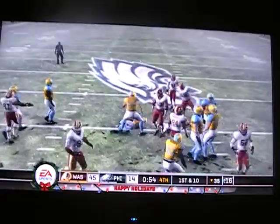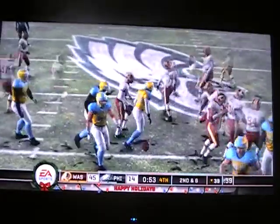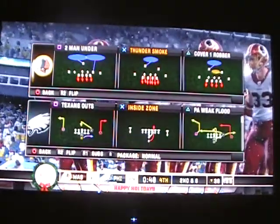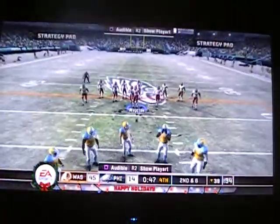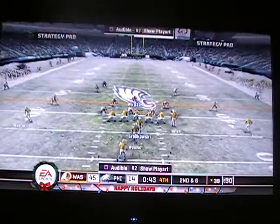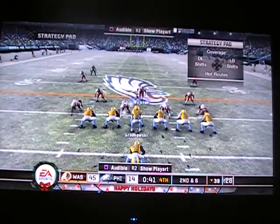Here's the give. I am a little surprised with that call. At this point in the game, when you know that not only is the defense working against you, but so is the clock, a run call here probably is not a very good idea.